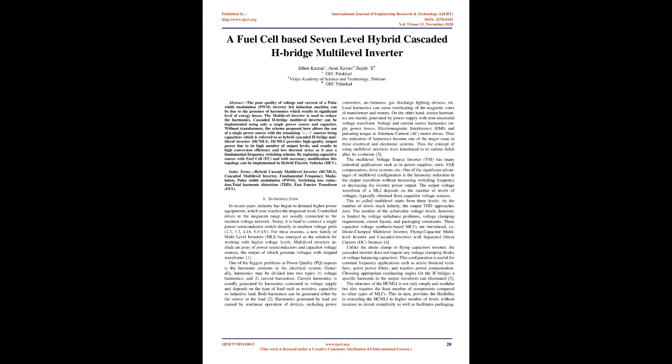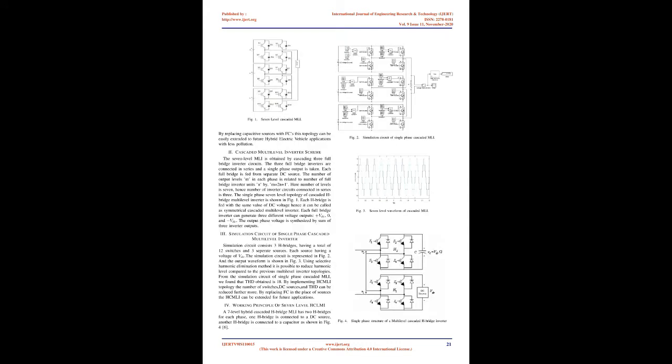Harmonics generated by load are caused by nonlinear operation of devices, including power converters, arc furnaces, gas discharge lighting devices, etc. Load harmonics can cause overheating of the magnetic cores of transformers and motors. On the other hand, source harmonics are mainly generated by power supply with non-sinusoidal voltage waveform. Voltage and current source harmonics imply power losses, electromagnetic interference, EMI, and pulsating torque in alternating current, AC, motor drives. Thus the reduction of harmonics becomes one of the major issues in these electrical and electronic systems.